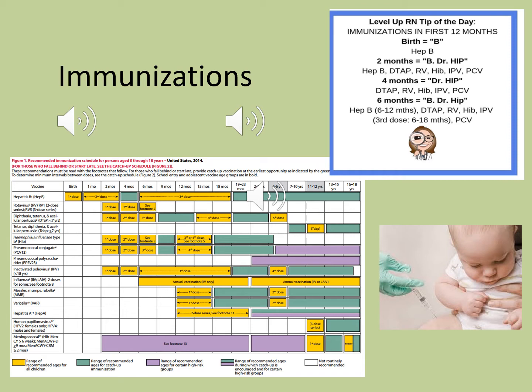So you definitely need to know your immunization schedule. If you flip over to page 2, I do have it listed out by whatever immunization it is, at which months they would get it. This is the typical schedule. This is the schedule I would base it off of for testing purposes.